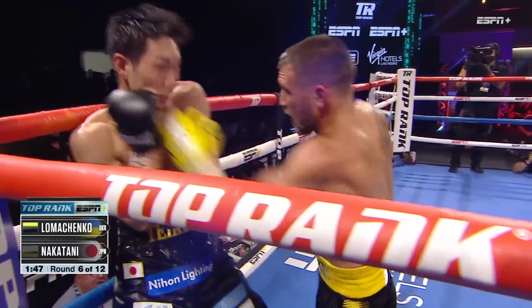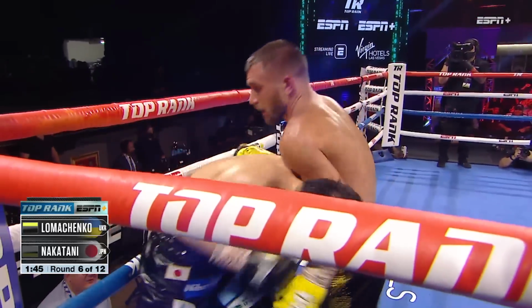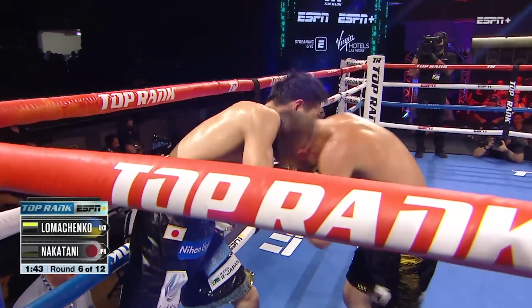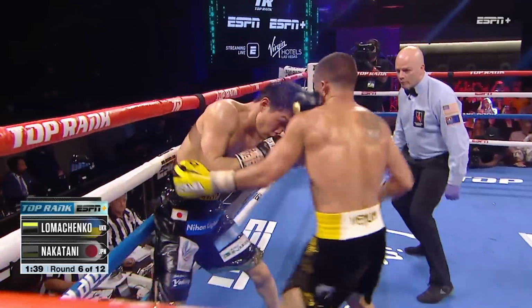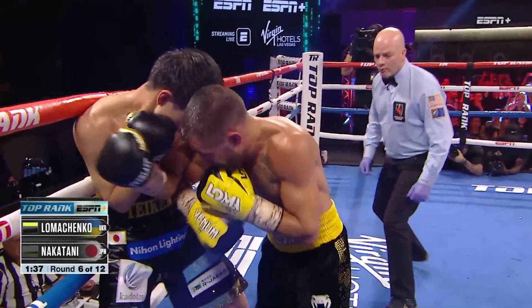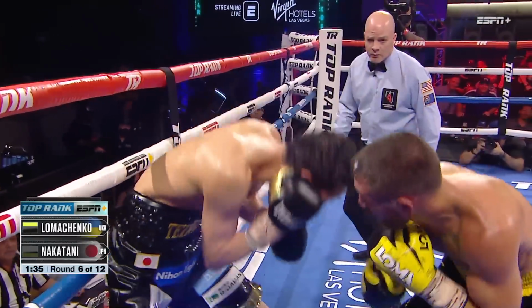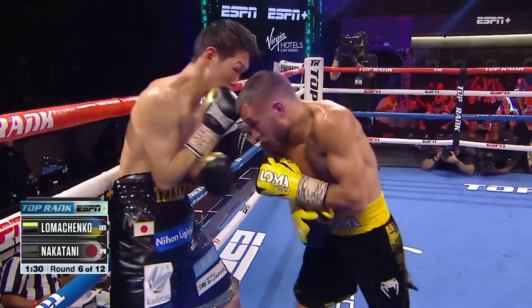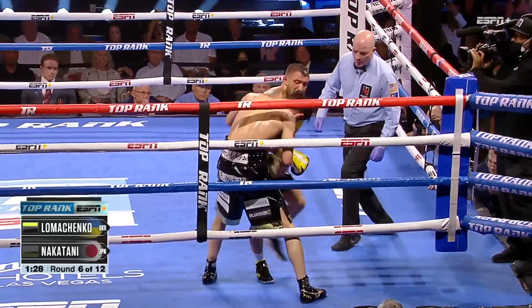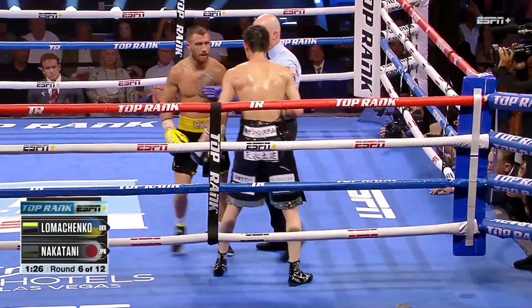Left hand snaps his head back. Chopping right hand. He's right in the kitchen against Nakatani. This time Loma's not giving his hand. Oh, what a shot that was! Nakatani stood up to it. Big left hand snapped it back, and Nakatani sitting there on the inside with Loma.